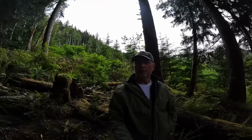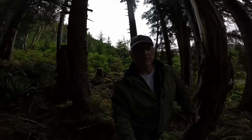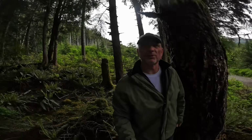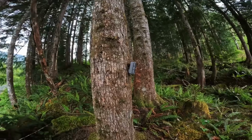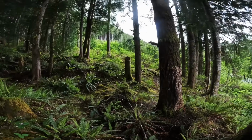All right, so we got one young bull on there. So I changed it up. Big trail's behind me, but there's another trail coming down off the hip I caught bulls on before, so I put it up on here this time, facing down there. So, see what happens.